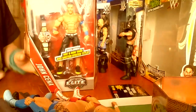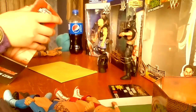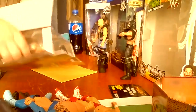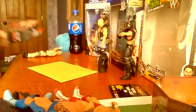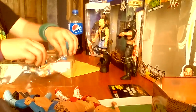Alright, so it's the United States Championship. John Cena, the hat and the dog tags. Let's open this bad boy. I really like the figure. It's very nice looking. Alright, I'll put the box down here. So there we go. I'm going to take it out.